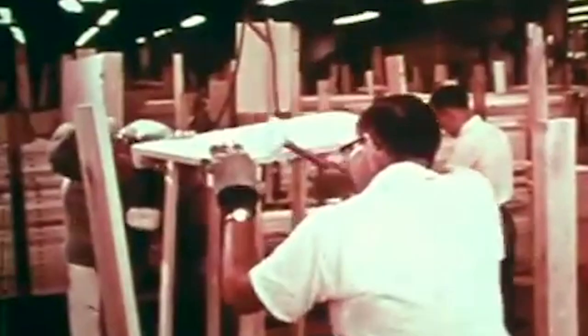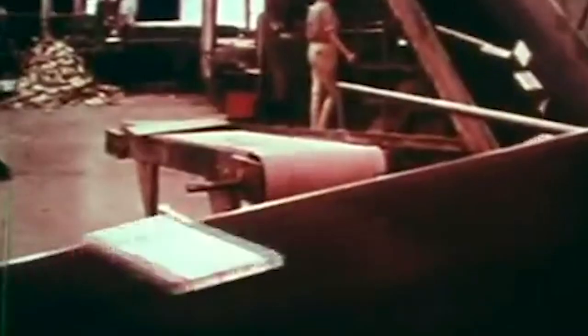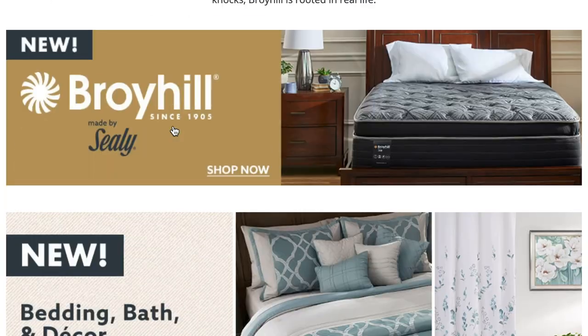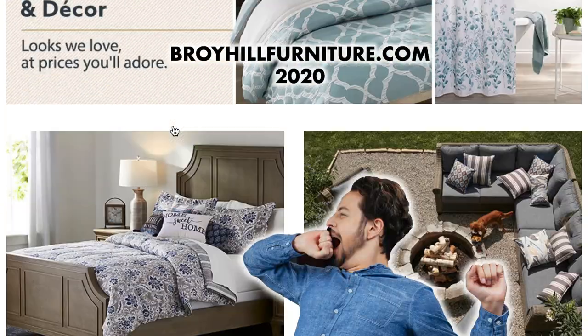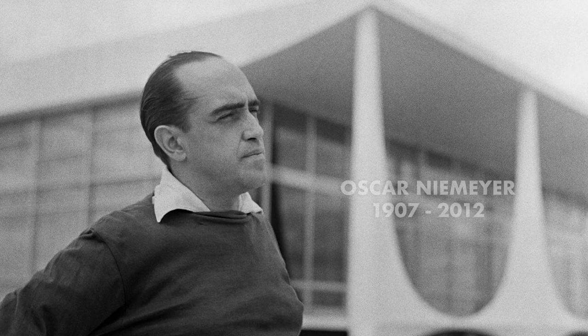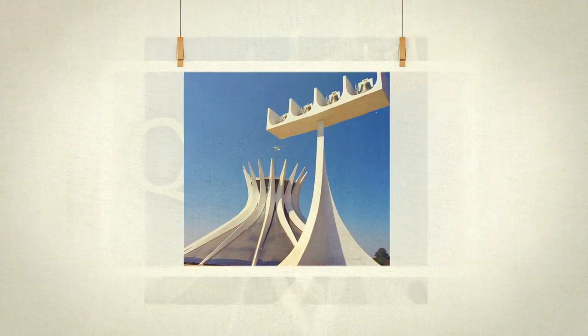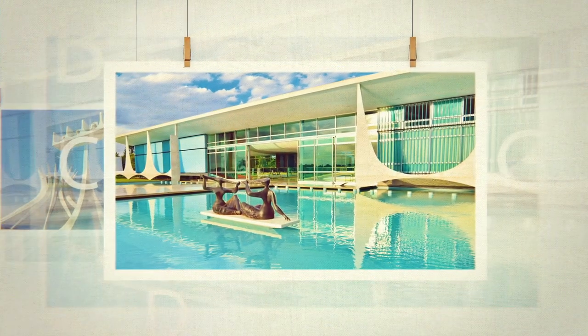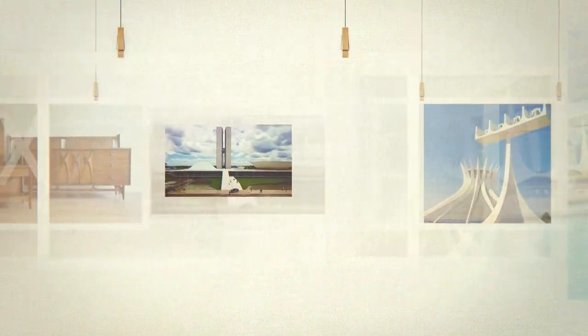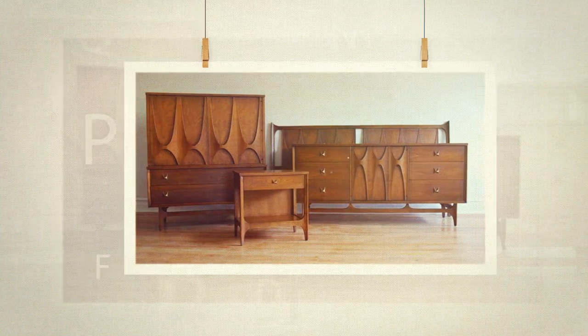Back in the 1960s, these folks working at the Broyhill factory in Lenoir, North Carolina, produced some really great work. While today the work that they produced doesn't necessarily stand out, back in 1960, inspired by Oscar Niemeyer out of Brazil, who designed all the beautiful and incredible buildings in Brasilia, Brazil, recently skateboarded by Pedro Barros, the folks at Broyhill took Oscar's work as inspiration and produced the Broyhill Brasilia collection.